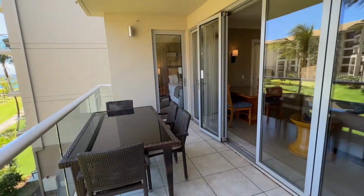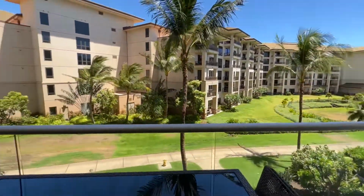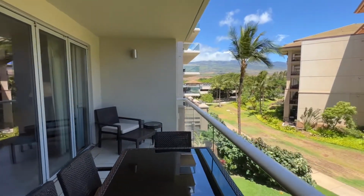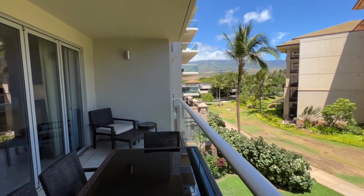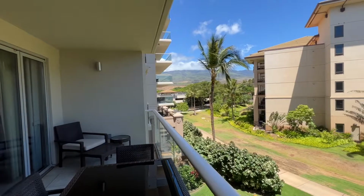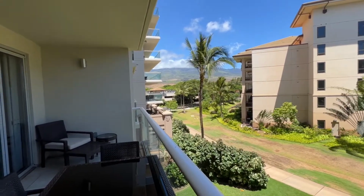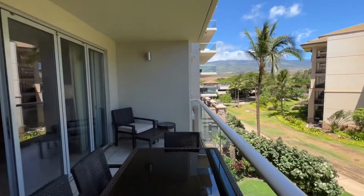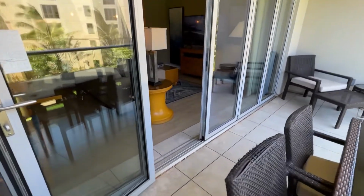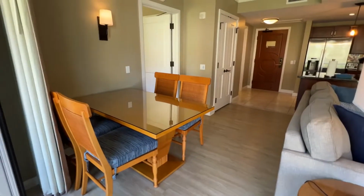Heading indoors, we've got a spacious covered lanai with ample seating for four to enjoy al fresco dining, reading your favorite book, or just enjoying these beautiful views. You can see that it's about 2 p.m. and it's well protected by the afternoon sun. Looking up towards the mountainside, you can see the sun rising from the east, or Hana direction. Just recently completed the exterior paint job, which is a resort-wide endeavor and has been completed on this section of the building.